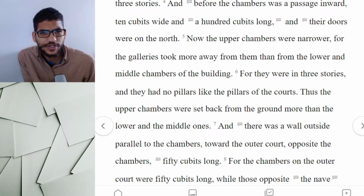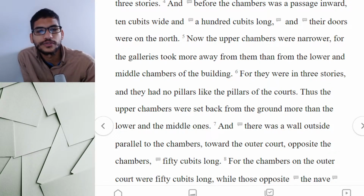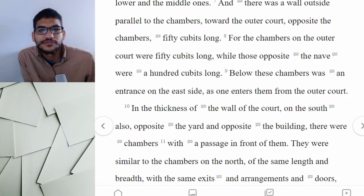Now the upper chambers were narrower, for the galleries took more away from them than from the lower and middle chambers of the building, for they were in 3 stories, and they had no pillars, like the pillars of the courts. Thus the upper chambers were set back from the ground more than the lower and the middle ones, and there was a wall outside, parallel to the chambers, toward the other court, opposite the chambers, 50 cubits long, for the chambers on the other court were 50 cubits long, while the opposite, the nave, were 100 cubits long.